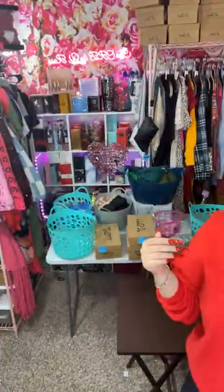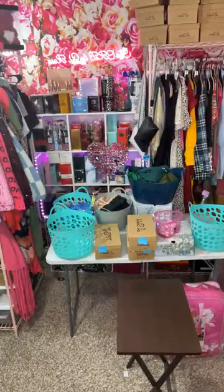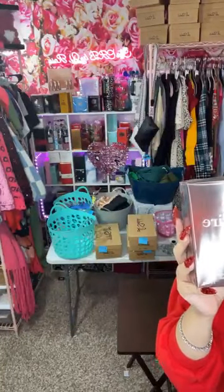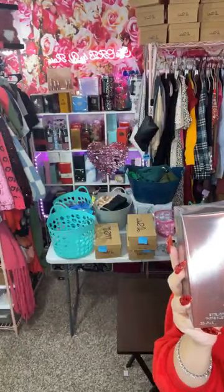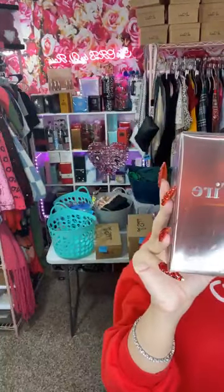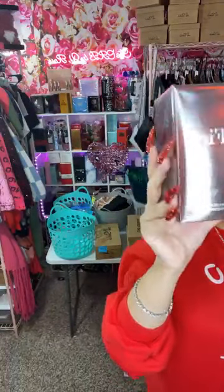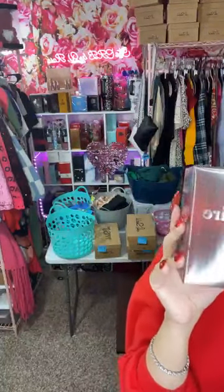Okay, next, I'm going to package another online order, which was for two colognes. This cologne's very popular. It's our rendition of Fahrenheit, and it's on our website. It's called Fire, but it is our rendition of Fahrenheit. It's a cologne for men, and I believe the Fahrenheit cologne is by Dior. Yeah, it's Dior Fahrenheit. So it's $120 at Ulta, but it's on our website for way less. So you can go check it out if you're a mister or you like masculine scents.